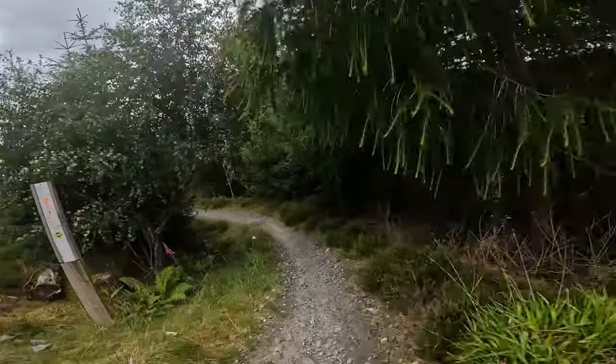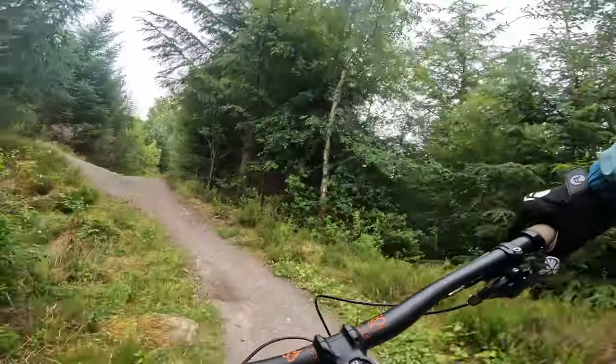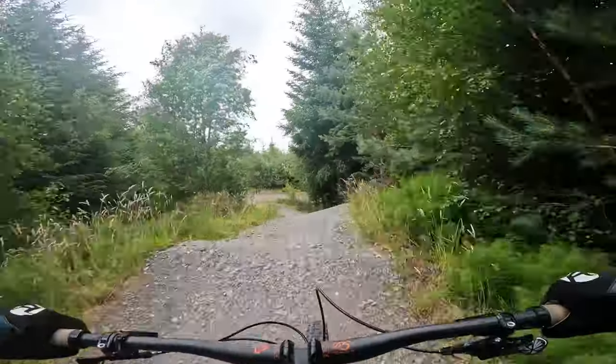This trail takes you all the way down, drops you back into the car park. I think it's recently had some work, it was a bit loose, but the tabletops and everything were brilliant, pretty easy to clear, pretty safe, no gaps, no death. Really good way to end.